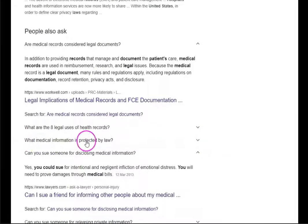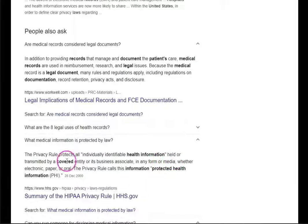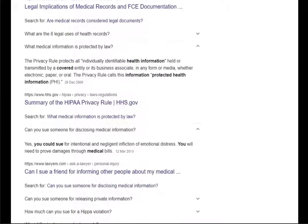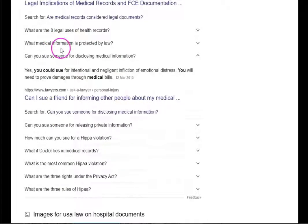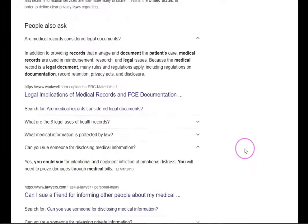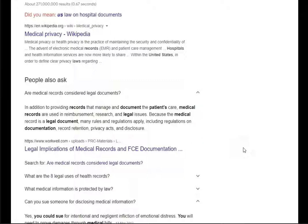What medical information is protected by law? Health information. There you go. More of it. Privacy. Right. It's against the law to leave all that stuff in the hospital, which he found. Yes, you can sue for intentional and negligent infliction of emotional stress, for disclosing medical information. I know the hospital didn't disclose it in that sense, but by leaving it there anybody can find it. So that's what I feel. I can't believe that the hospital left those records in the hospital.